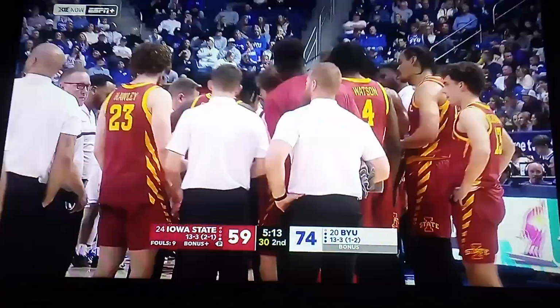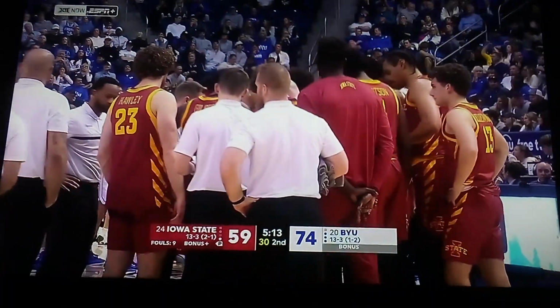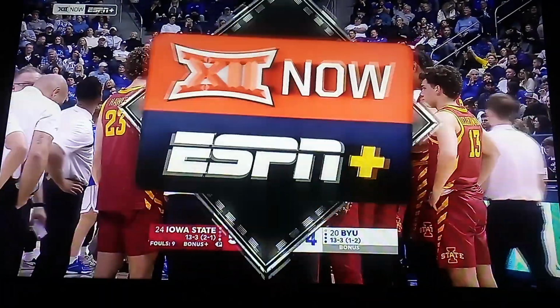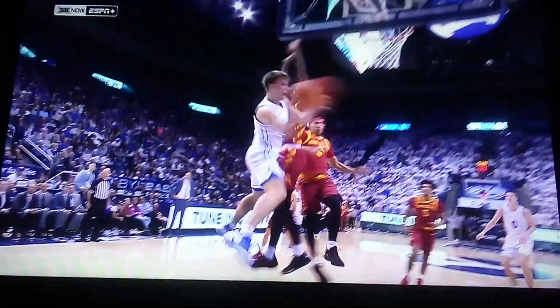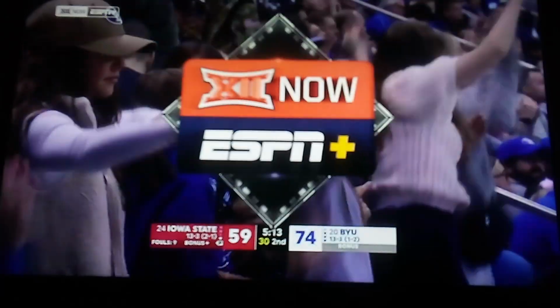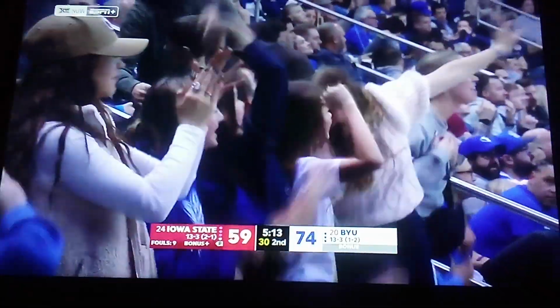So watch this right here. So again, Khalifa, the top of the key. You have the luxury, if you're Mark Pope, of running your offense through him. Vision right there, back door. And look at the timing. Everything is perfect when Khalifa passes it. And Spencer Johnson, under control, plays out 2 feet, makes the right play for the lane.